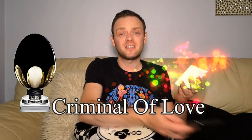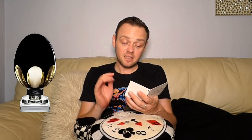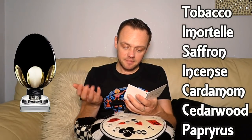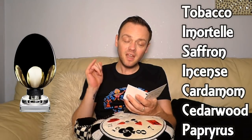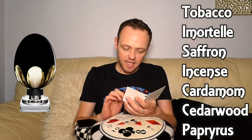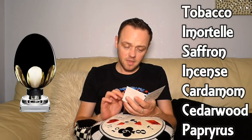So this one is called Criminal of Love, and this one came with satin handcuffs. Naughty Naughty by Kilian. And the woman is naked in the picture, so I won't put that on the camera. Okay, so there are kids watching. So this one is Tobacco, oh yay, Rose, Patchouli, Immortelle, Everlasting Flower, Saffron, Incense, Cardamom. This one sounds like it's going to be up my street. Cedarwood, and the last one is Papyrus.